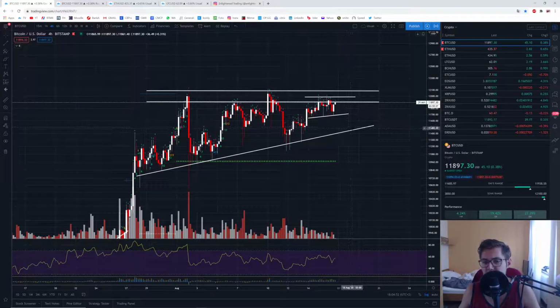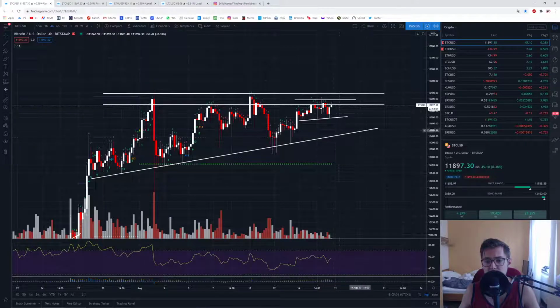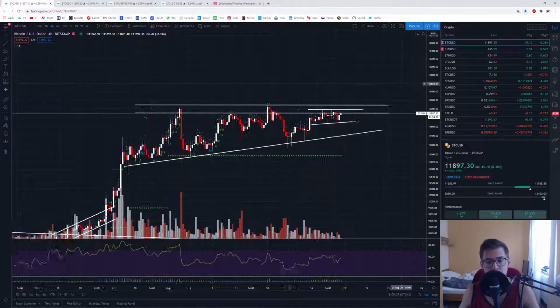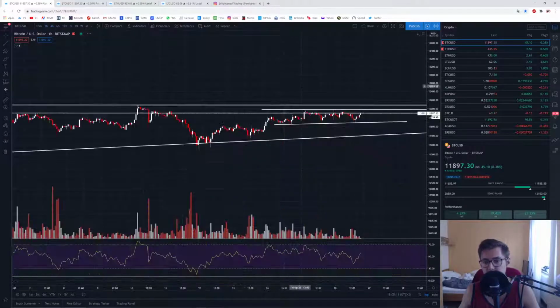But I think it's not that likely that we actually once again retest this trend line right here, because many people will look out for it and will start buying in much earlier here if we get another correction down to 11,500. So as I said, I'm very bullish here on Bitcoin on a small term time frame.